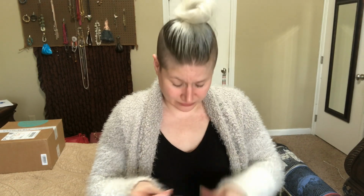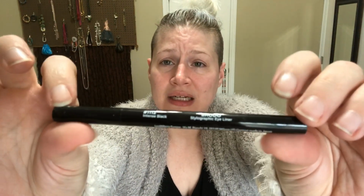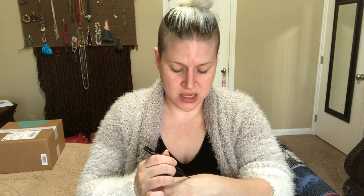So the next thing I am pulling out is Lord & Berry Shodo Liner, and it retails for $25, and it is in Intense Black, and it looks like that. And it is a felt tip, so let's take a peek at this.